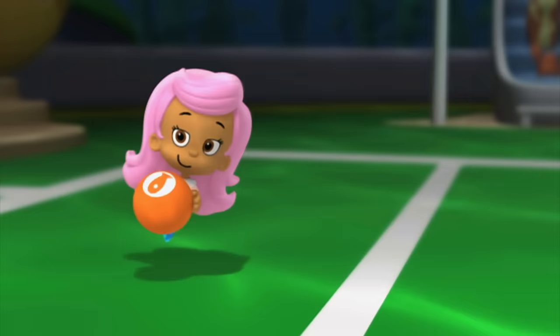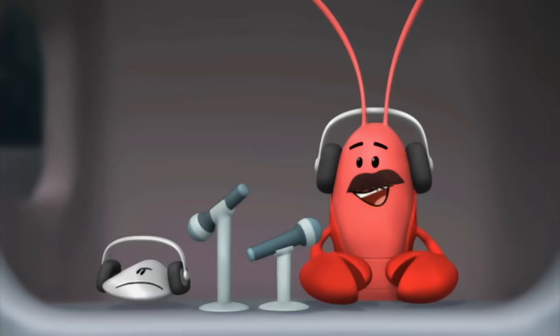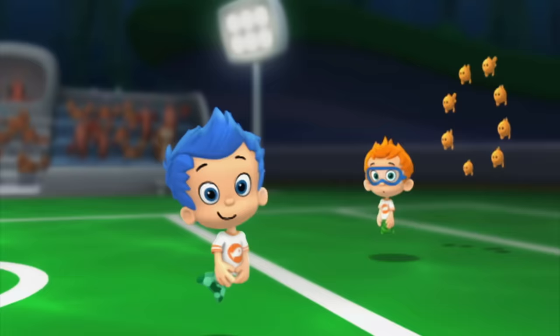Now Molly has the ball. Here, I'll pass it to you. Put your arms out and catch it. And she passes it to you. Wow. Incredible catch. The crowd goes wild. Great catch. Here. Pass it to me. One, two, three. Throw!